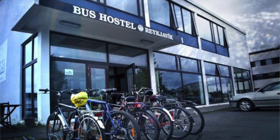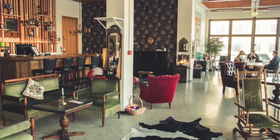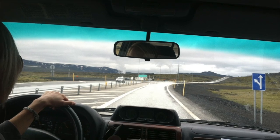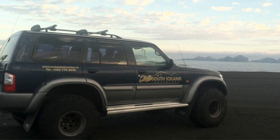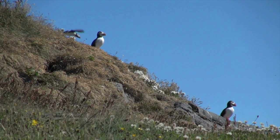I stayed at the bus hostel in Reykjavik. The hostel is right across the street from Sad Rental Cars, which is where we'd be getting our rental SUV for the week. The first thing we did was hop around Reykjavik, and then the next day we went to the Black Sand Beach and to Westman Island. And that's where we saw puffins.